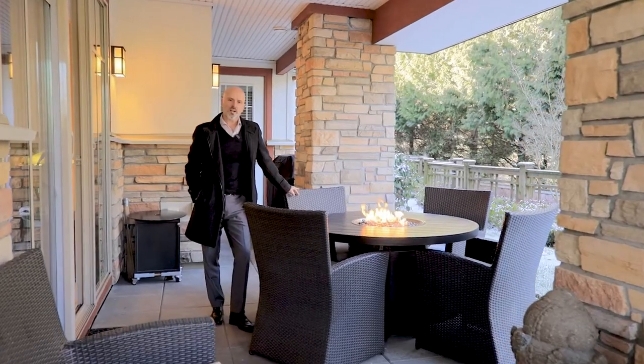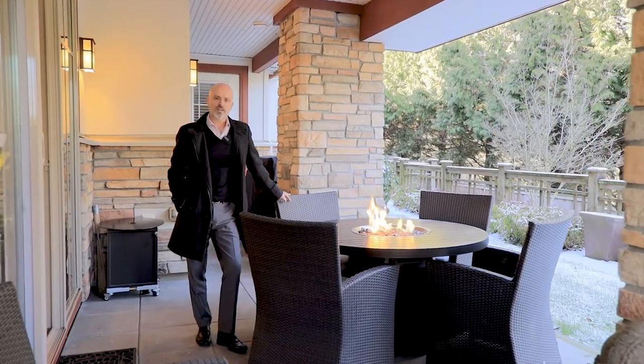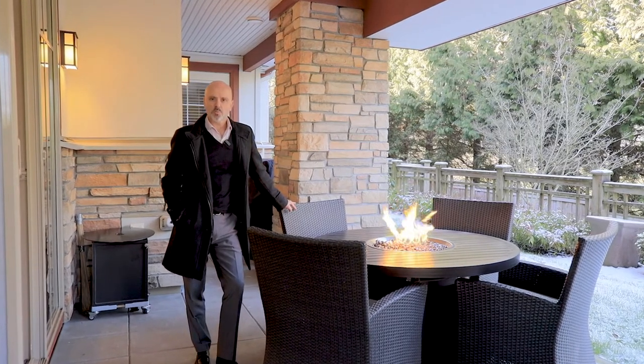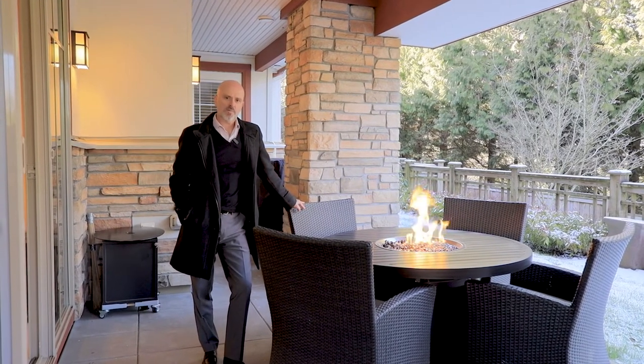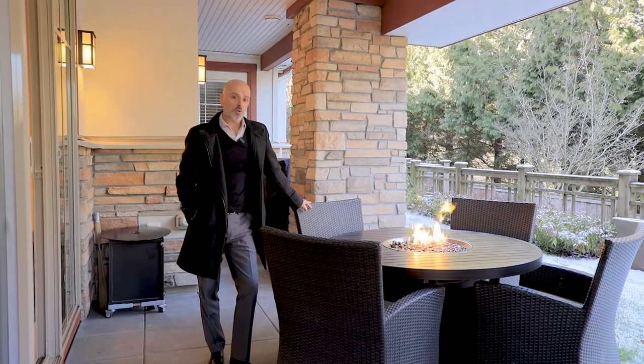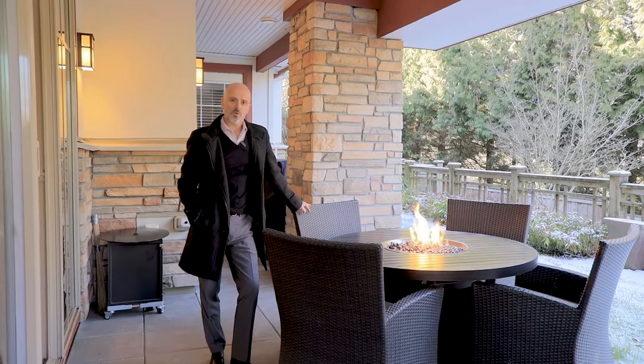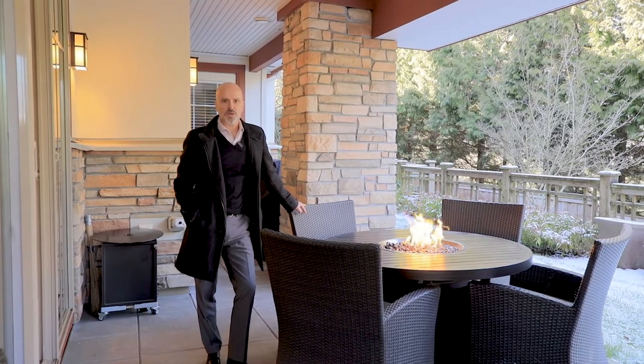Lastly, the resort style amenities include two guest suites, a full gym with a sauna, a bar room with billiards table, an outdoor pool with a hot tub, a craft room, a library, the Duke Lounge, workshop, as well as outdoor barbecue areas. But before I show you the amenities, I'd like to show you through this great home first.